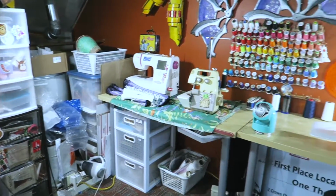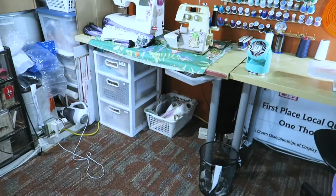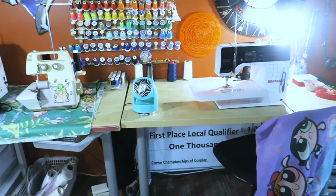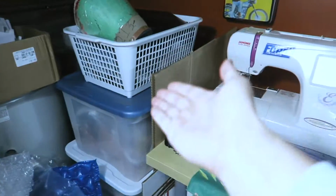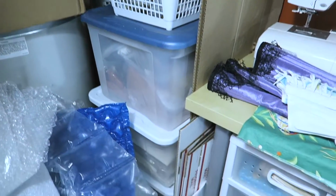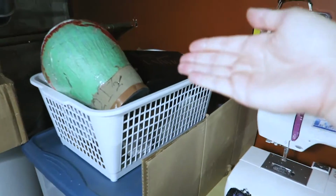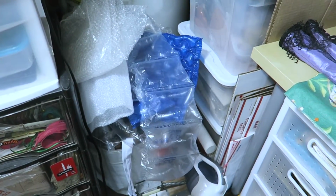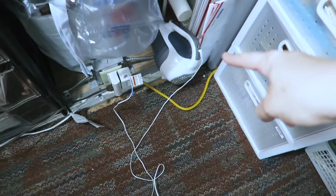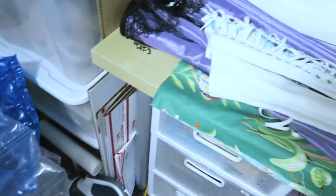We are now on the back wall of my studio loft sewing space. This is where all of the sewing and machine stuff happens. So over here I have a stack of storage containers, and that includes shipping stuff, wigs, more wig stuff up through here. I try to keep as many packaging utility stuff as I need, as well as more bags. An awesome little handheld vacuum, which is very smart to have in a craft area.